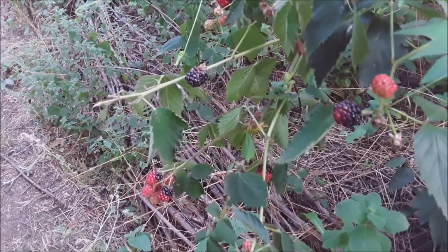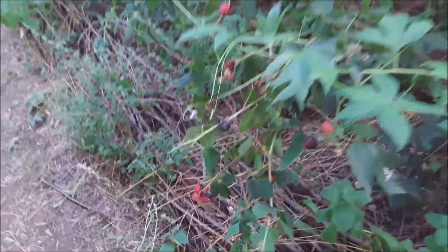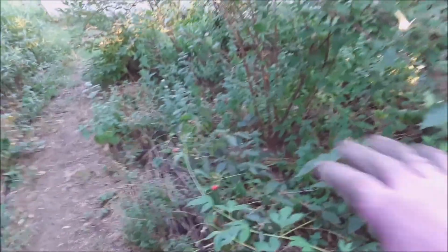Blackberries. Harvesting lots of blackberries. Cultivated variety. So these are thornless blackberries that are growing through this hugel mound here. So we've been harvesting lots of blackberries.